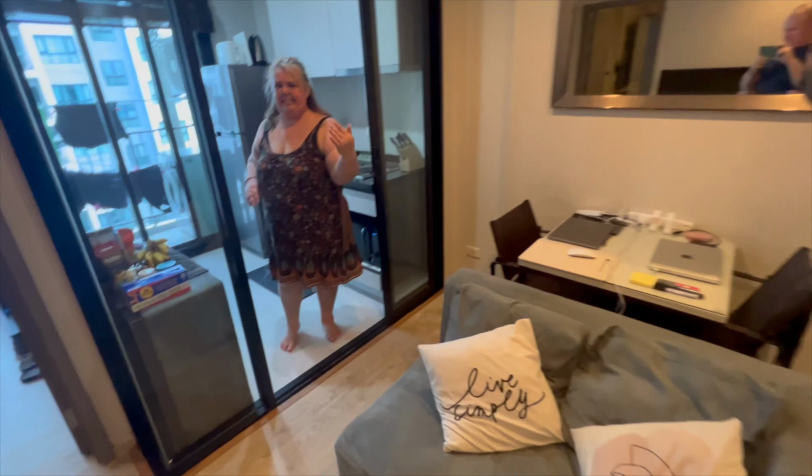And then you come into the kitchen. The kitchen's got a glass door that you can close off.